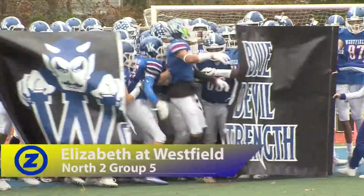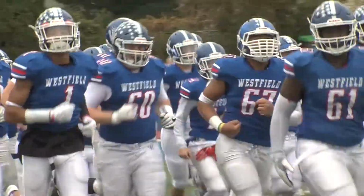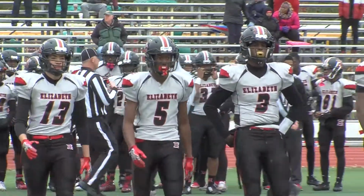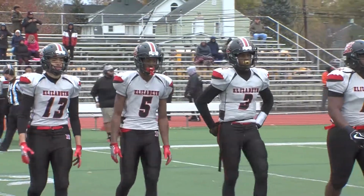We head over now to Gary Kaler Stadium, where number 1 seed Westfield looks to extend their 34-game win streak against a physical Elizabeth team. These two teams met in Week 6 at Rutgers, with Westfield getting the win.